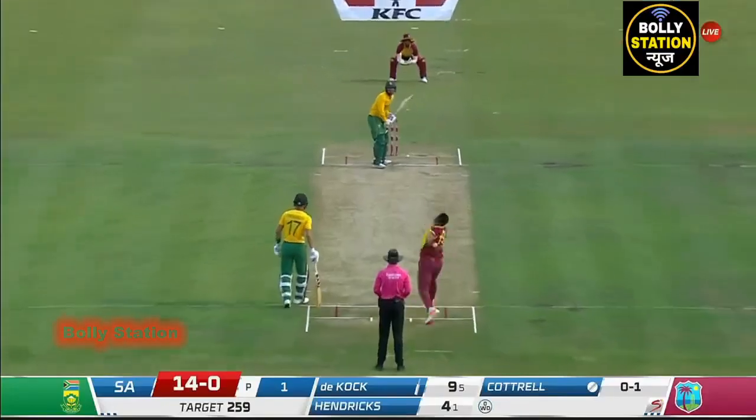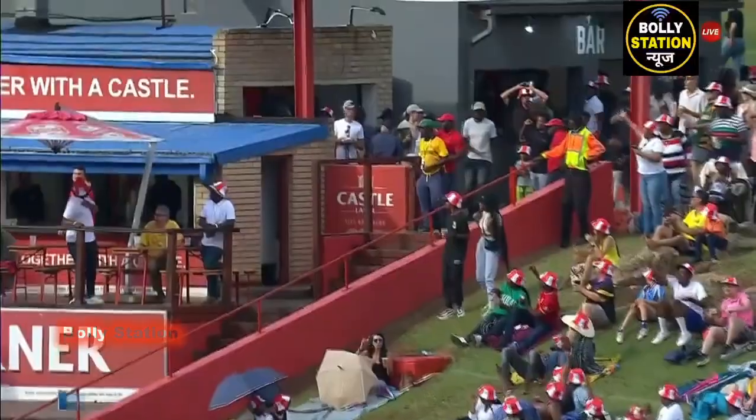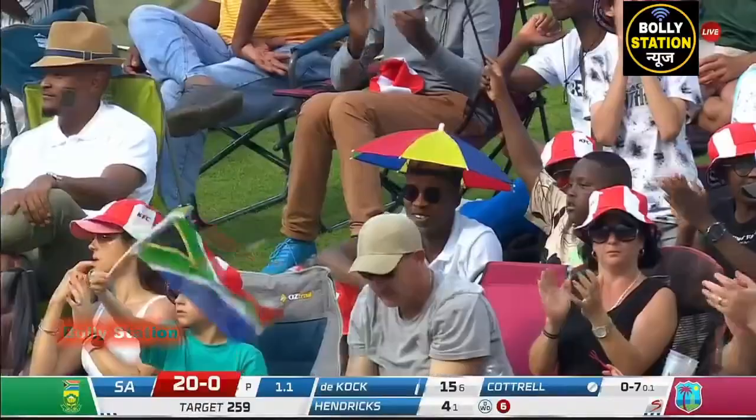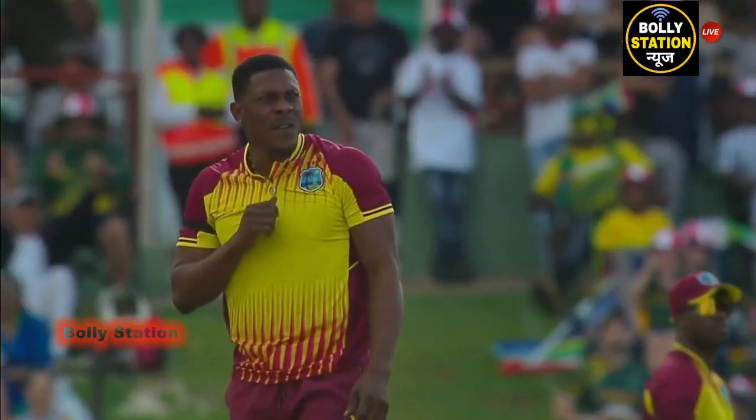Oh, what a shot that is. That's a beauty. Quinton de Kock, sensational work. One of his real strengths, something he's really worked hard on, is that ability to pick up a length delivery.